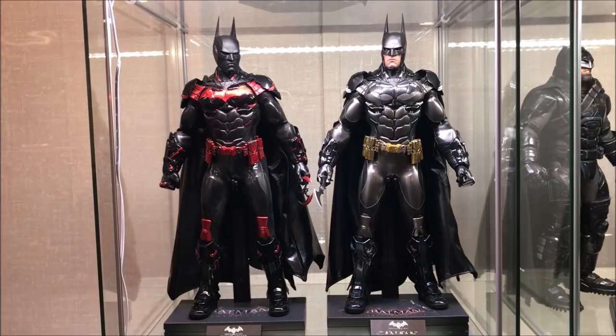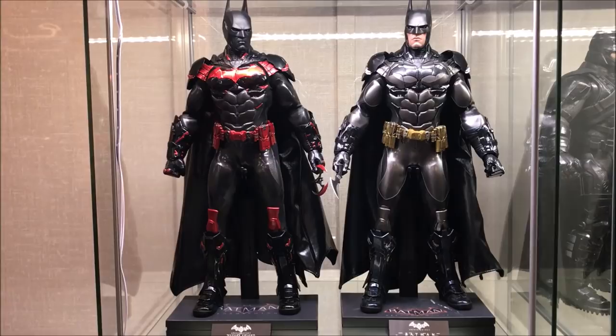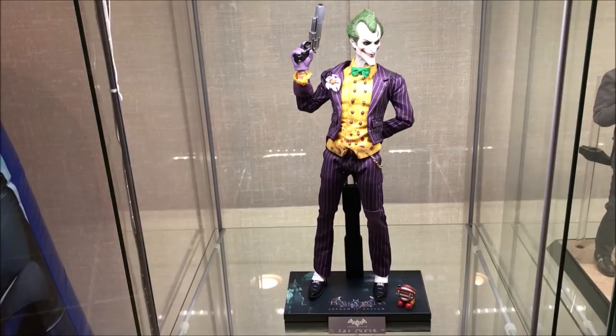Then coming down here, as you can tell, I'm a huge fan of the Arkham series video games. So this is both the Arkham Knight normal version and the Arkham Knight Future Knight version. These figures are basically identical except for paint jobs, but they're absolutely amazing. And then going with the Arkham theme, we have the Arkham Asylum Joker. And same thing, this was actually my figure of the year for 2018.